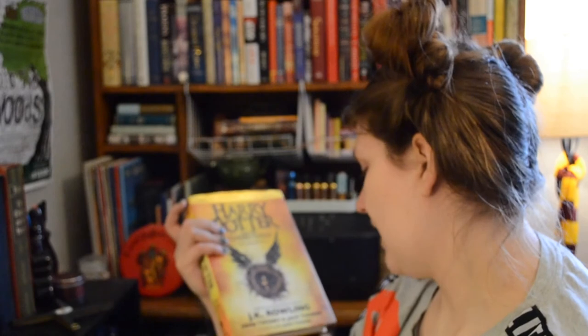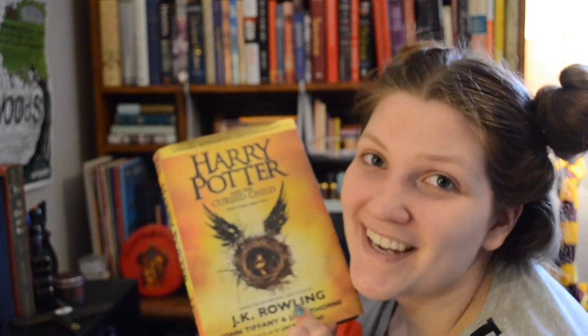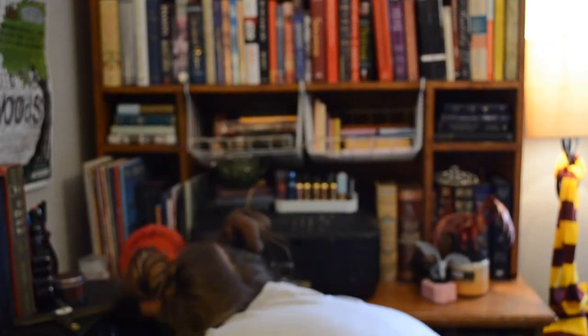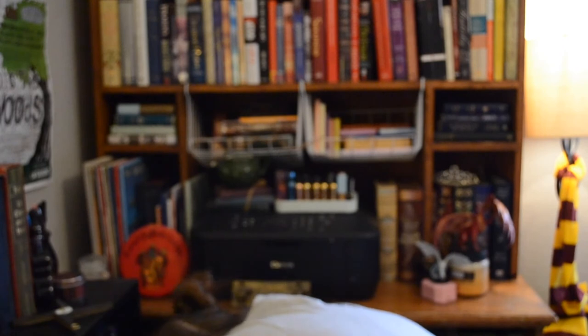But this is written by John Tiffany and Jack Thorne. Despite the fact that J.K. Rowling's name is on it, she did not in fact write it. She just kind of helped with the idea. So it's technically two or more authors. So we're gonna say, I mean, I have honestly plenty that are written by, oh my gosh, no.